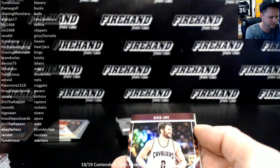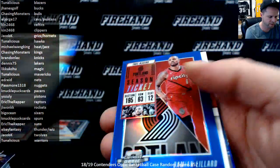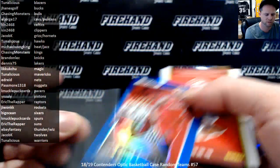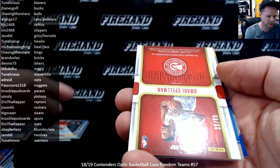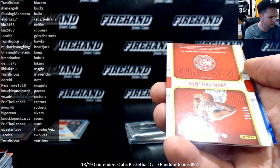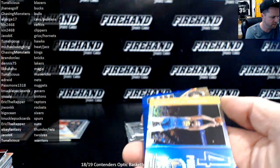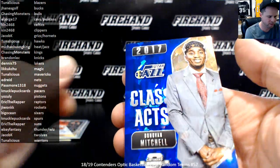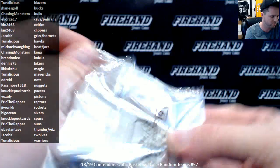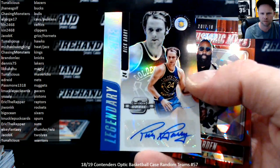Okay. Kevin Love and Grant Hill. Kelly Oubre, Khris Middleton, Damian Lillard, blue to 99, Blazers and Toonalicious. And Amari Spellman to 99, Atlanta Hawks, up and coming auto. Toonalicious. Steph Curry insert and Donovan Mitchell. TJ Warren, Dirk Nowitzki, Bojan Bogdanovic for the Warriors, 1/99, Rick Barry, legendary contenders. Toonalicious.